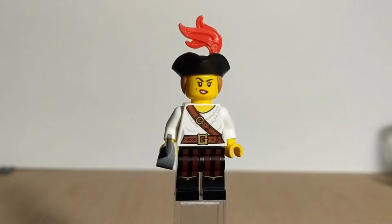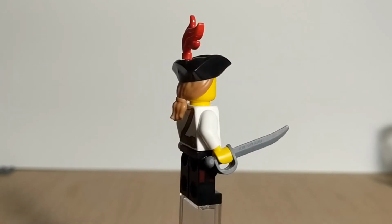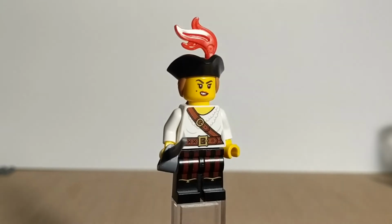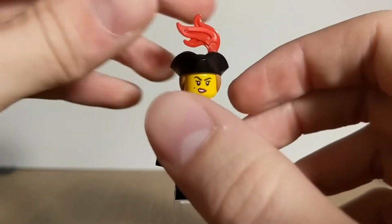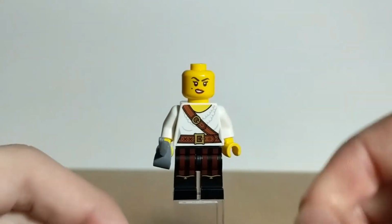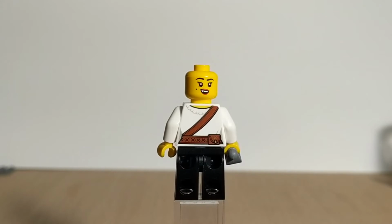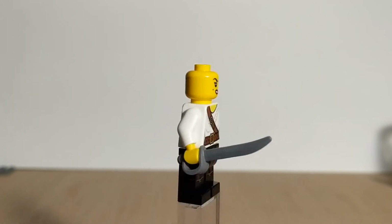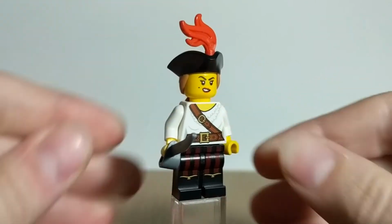So tricorn hat with kind of the point over the forehead, and then this dual molded hair coming down out the back. There's a hole in the top for this red feather element, and you get a spare one of those. Her face is kind of determined on one side and more of a happy look on the other side. She's actually missing a tooth, so a fun little detail there for the face of the minifig.